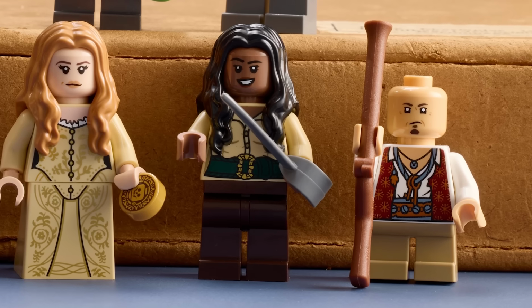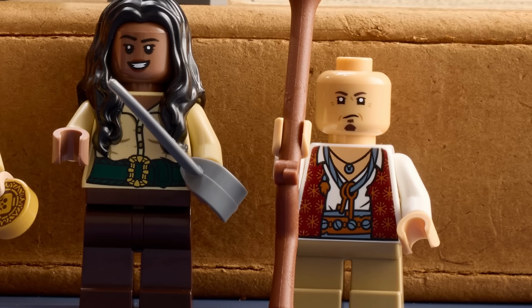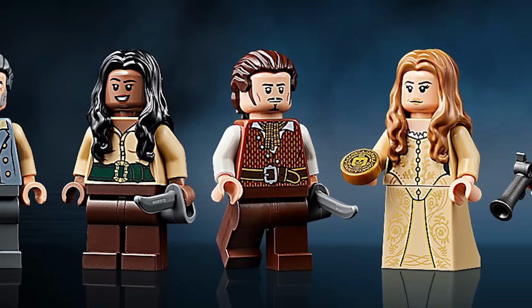Marty's here. He's awesome. I love the face print there, as well as the long gun. And I love that torso printing. It's just so perfect. I love the vest and the keys and everything there. But overall, I want to love these figures.